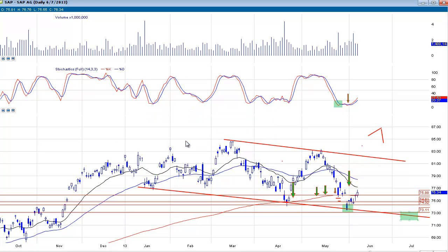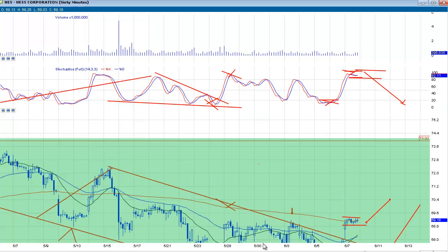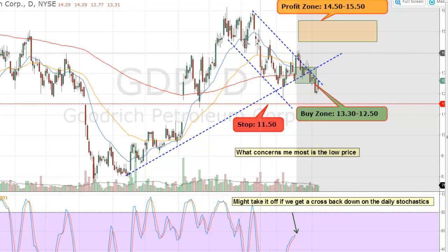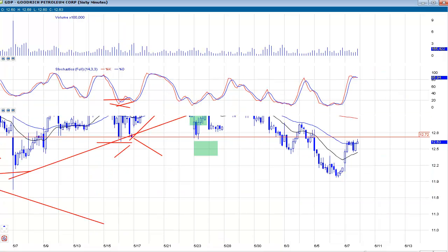So many terms that you hear on a 60-minute chart. So here you go: downward channel, double bottom, oversold stochastic. So that's your setup, and an example of that. And here we are, a downward channel, double bottom. We're going to be oversold. Let me show you a better chart on that. But this one is actually going to be set up in GDP. End up taking those setups. 60-minute chart.